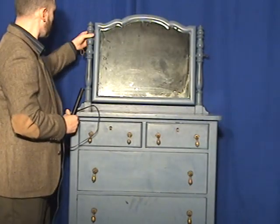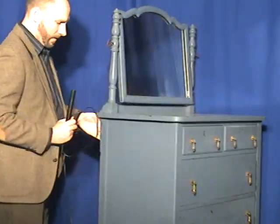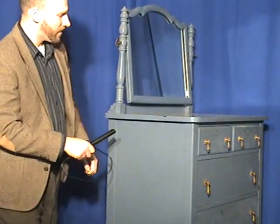Brass here for the mirror. The piece is good solid hardwood.